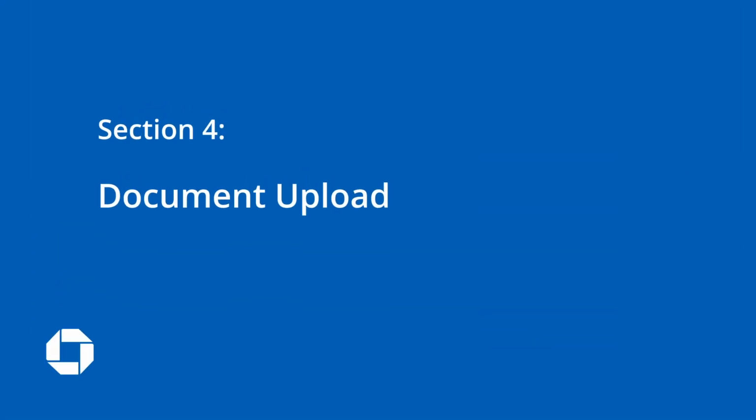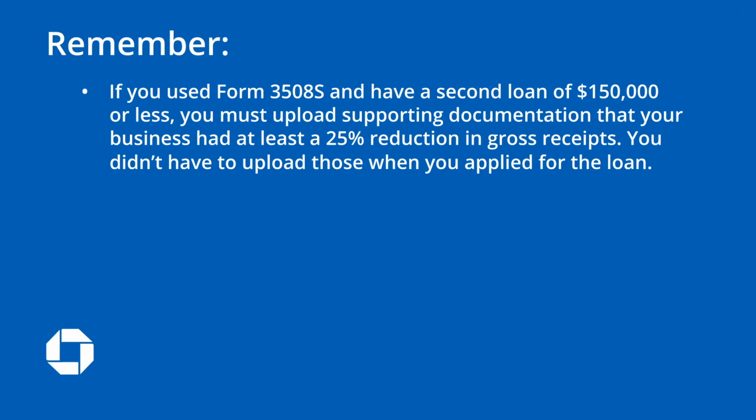Document upload. The documents you provide in this section will support the expenses you are submitting. We recommend you keep all the documents you used for your records in case the SBA requests them. Remember, if you used Form 3508S and have a second loan, $150,000 or less, you must upload supporting documentation that your business had at least a 25% reduction in gross receipts. You didn't have to upload those when you applied for the loan.